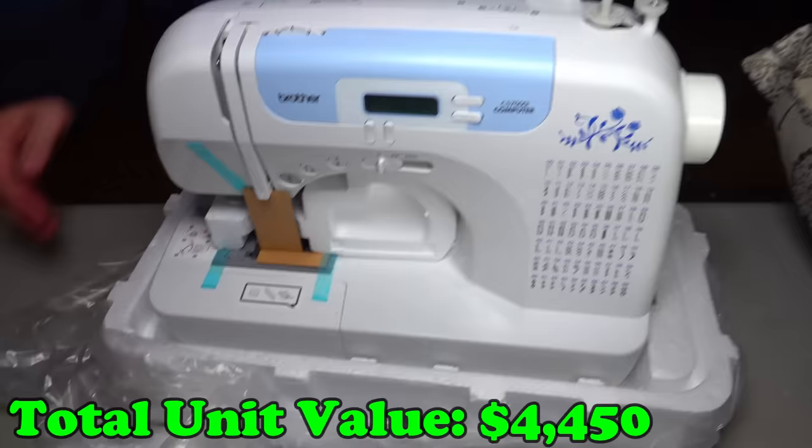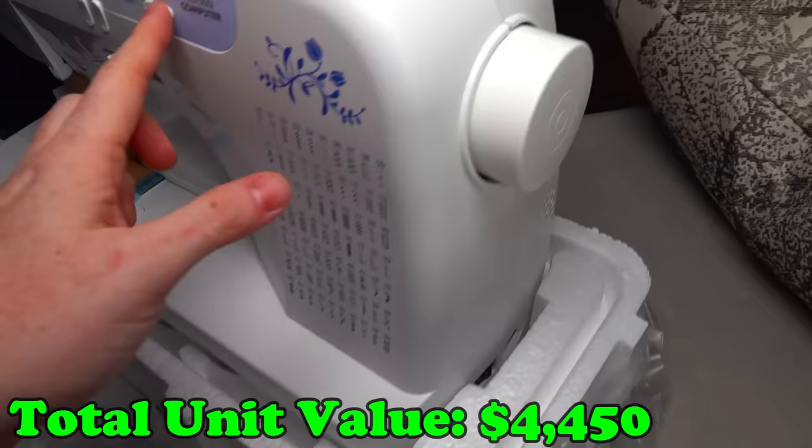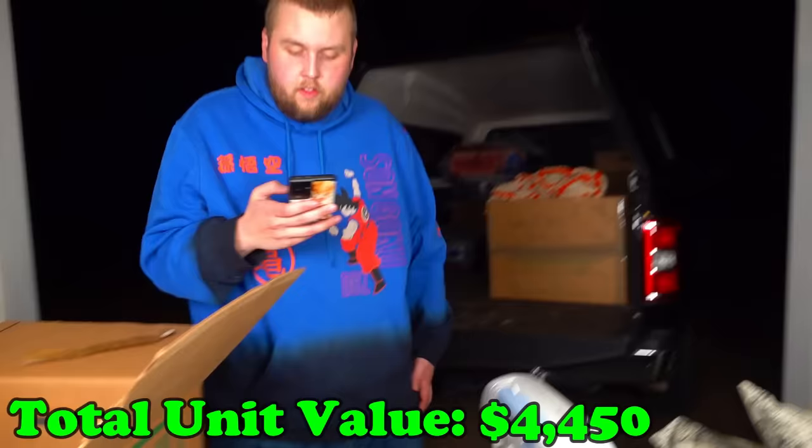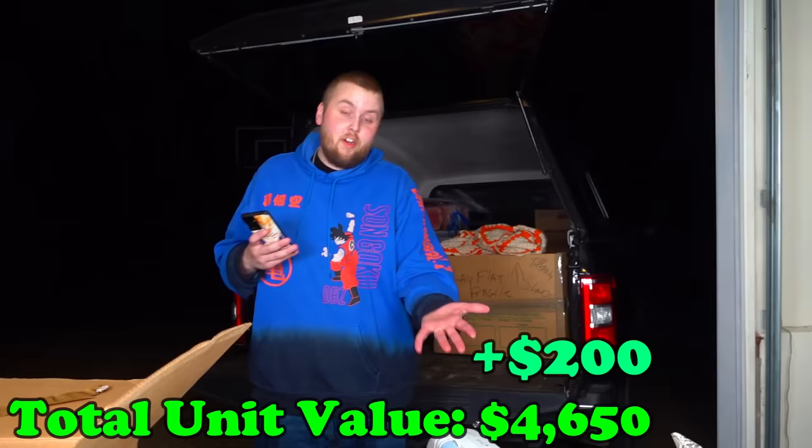You see a model number? It does say new. It is new because of this stuff still taped in there. CS7000i, Brother CS7000i sewing machine. It's about $240. And it's brand spanking new. Literally brand spanking new, a $240 sewing machine.